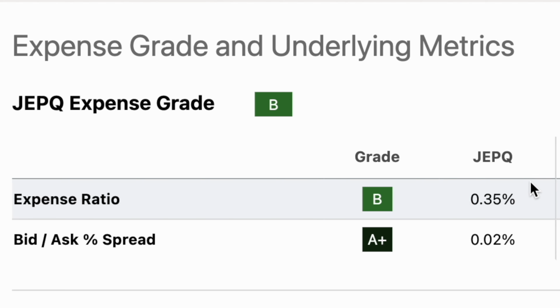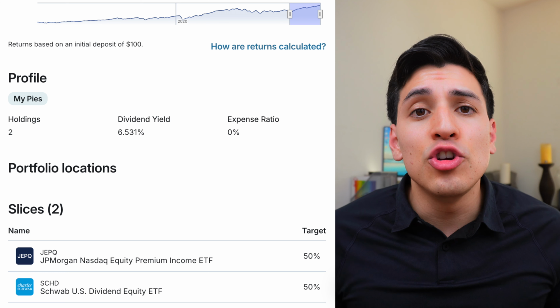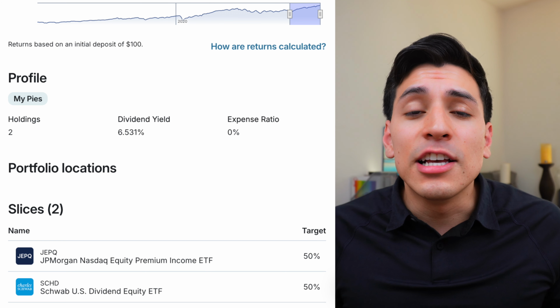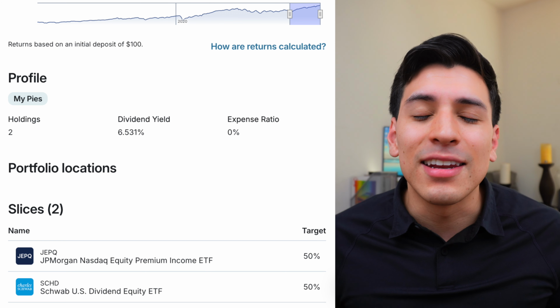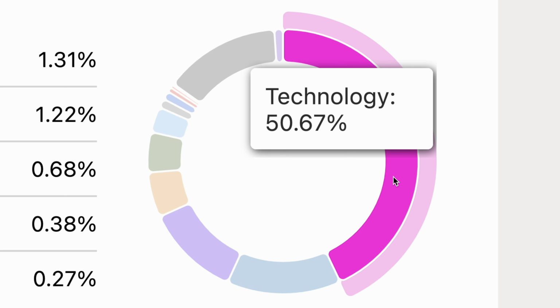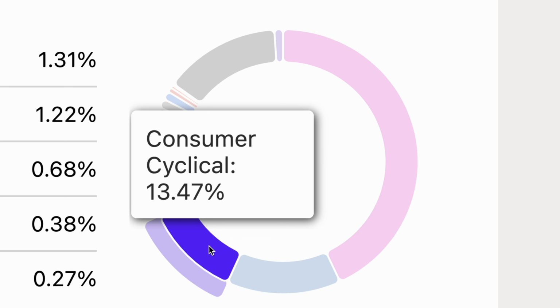JEPQ has an expense ratio of 0.35%, which might be high because it deals with this kind of complicated covered call option strategy. JEPQ has a dividend yield of nearly 10%, which is super high, and the main reason why anybody combines JEPQ with SCHD is because they want a ton of dividend income. JEPQ's top holdings are Apple, Microsoft, Amazon, Nvidia, Meta Platforms, and Google. Its top sectors are the same as those of the Nasdaq 100, largely technology followed by communication and consumer cyclical.